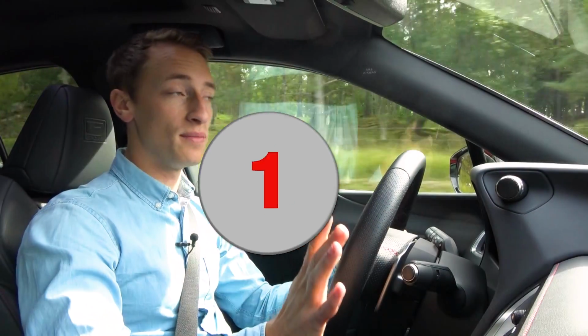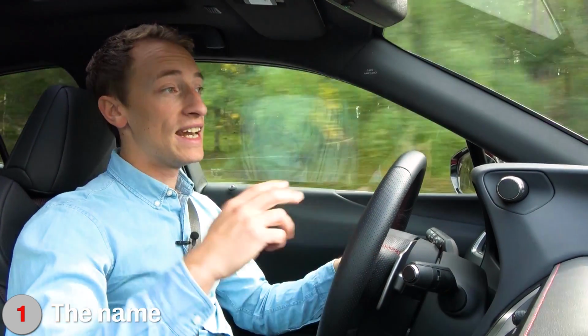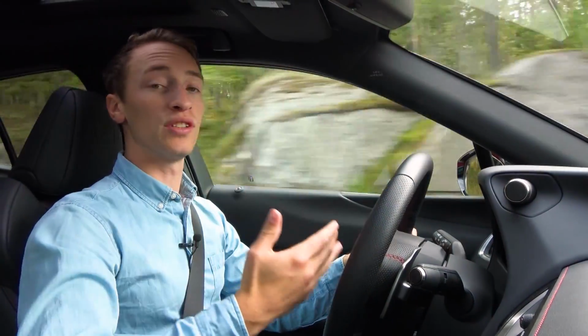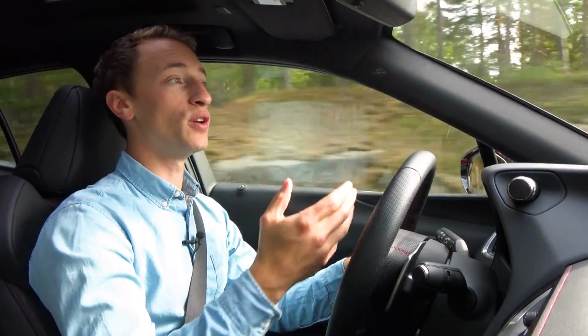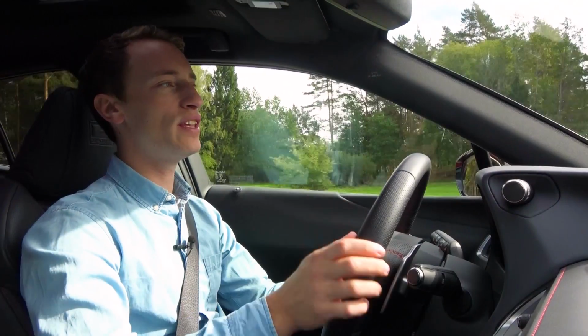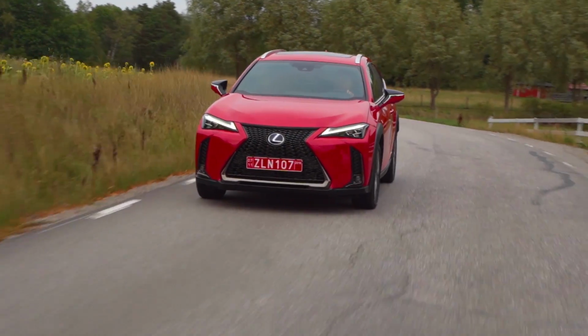So the first thing to mention is the car's name. Now, it's a brand new car. It's not a replacement for anything. It's not a model that's following on from something else. It's not something that harks back to Lexus's tradition or heritage or anything like that. It's a brand new model on a new platform.